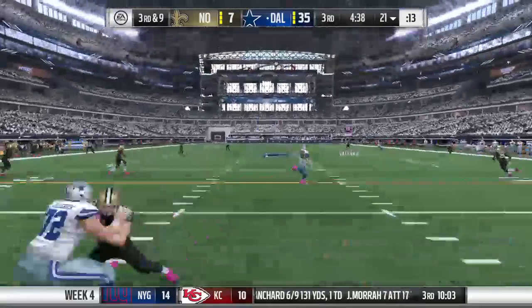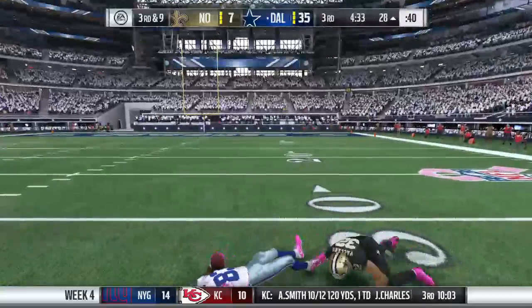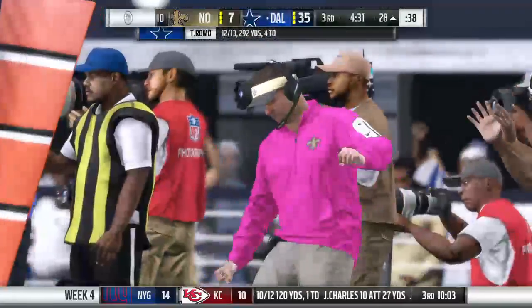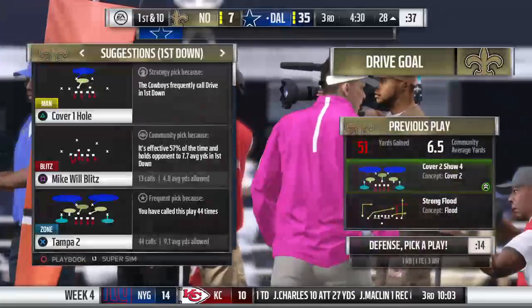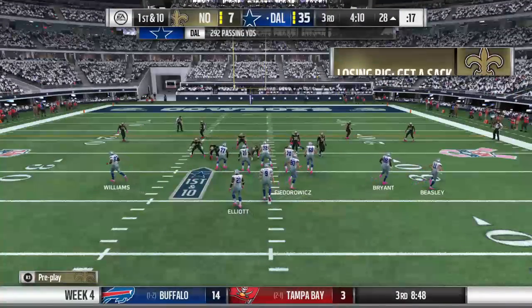Romo surveying the field. He's going to float this one deep right side. And that's caught inside the 35. A big play here for Dallas. 51 yards. And now a first down following that long gain.